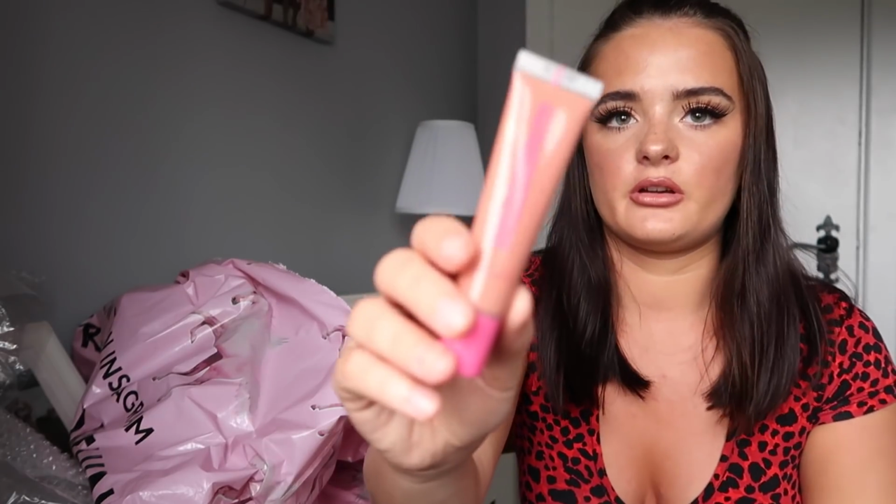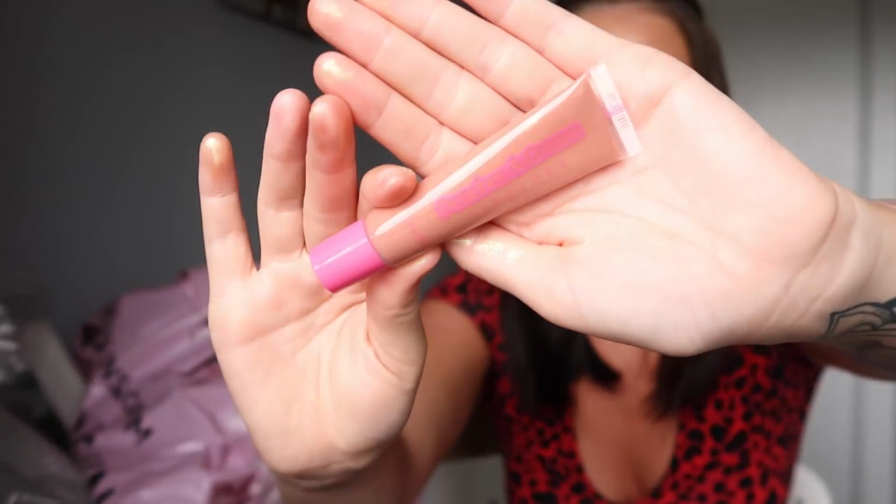And then I just picked up the Peaches and Cream lip gloss in, I think it's Bambi. I've seen a lot of girls use this and it's absolutely stunning. It's a really nice nude gloss and they're meant to be really luscious on the lips.